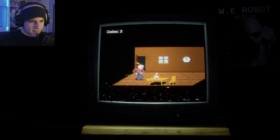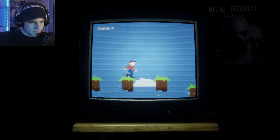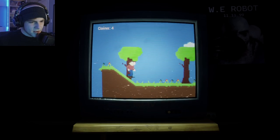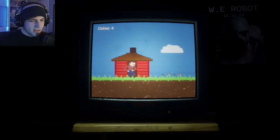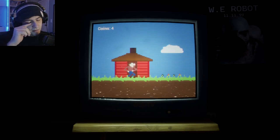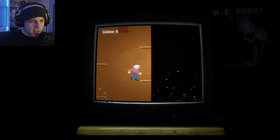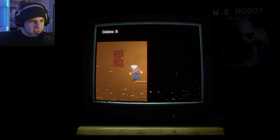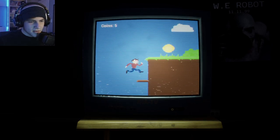I don't think I'm meant to phase through a wall. Holy shit, the platforming is getting a little bit sketchy here. Okay. If this house is like a mansion inside, I'm gonna lose it. What the fuck? It's just a porta potty. Or not even a porta potty, is this an outhouse? Did I fall down the shitter?